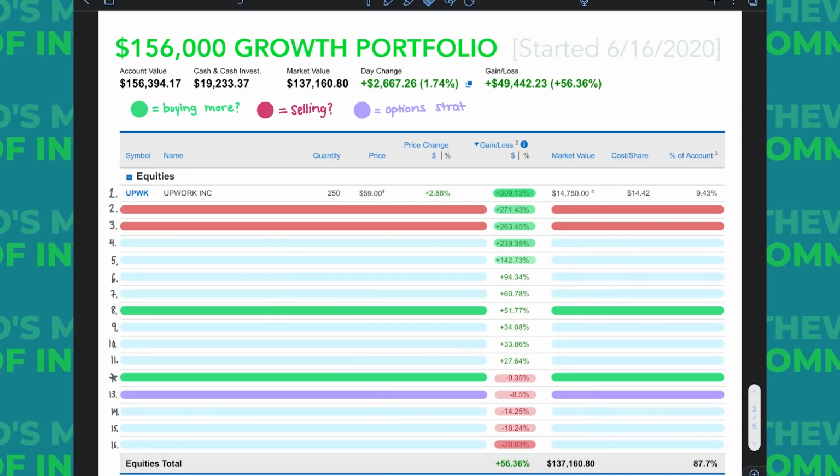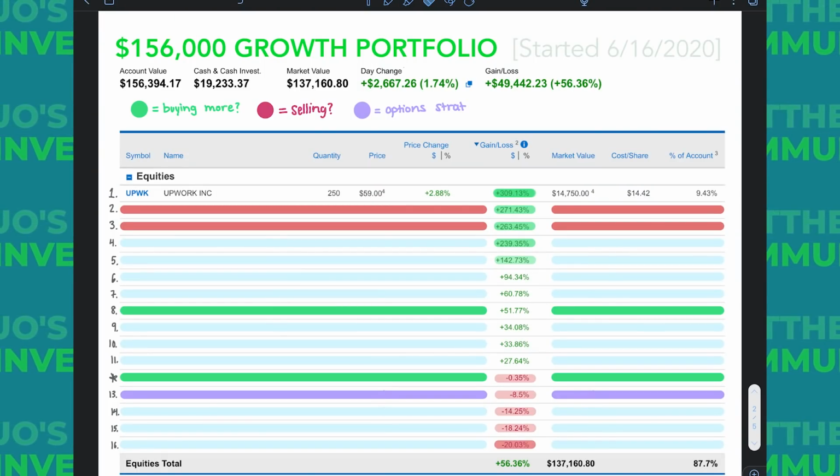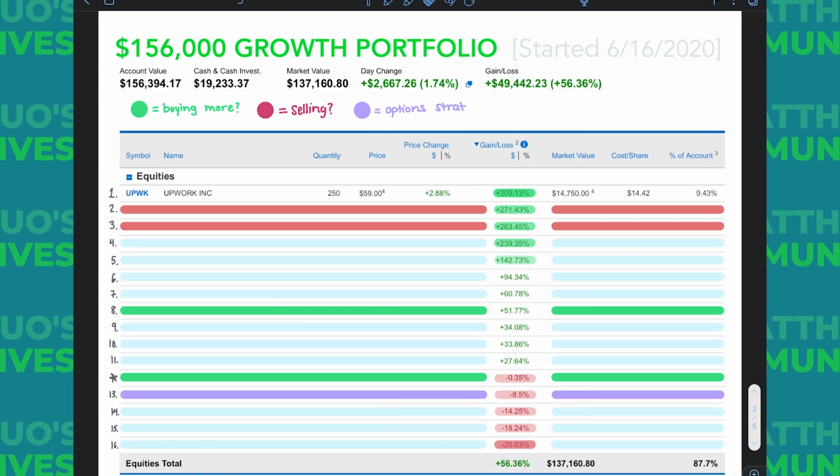Without digging into the numbers too deeply as we usually would on this channel, just be aware that starting a position here in Upwork does carry a bit more risk than usual at this elevated valuation. If it reaches more than 10% of my account, I personally may consider trimming it back, but not entirely exiting, just so that I can control my exposure and portfolio allocation.